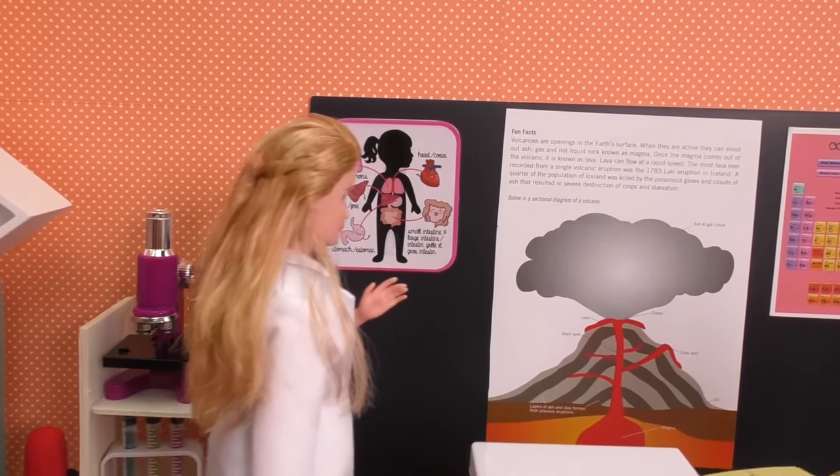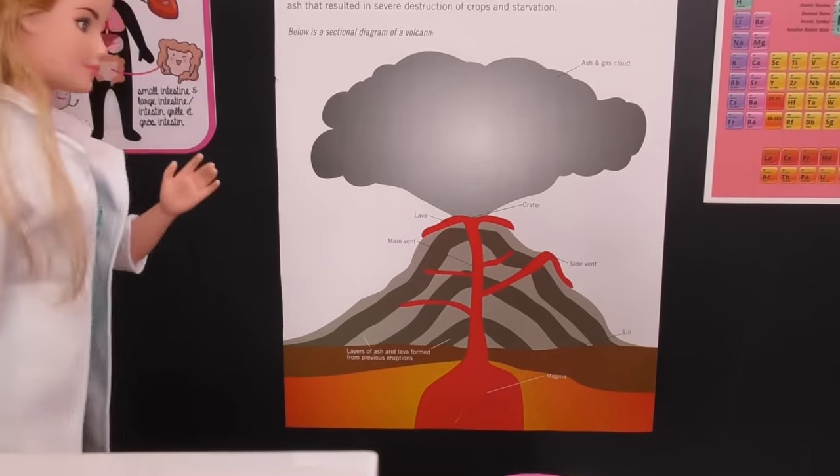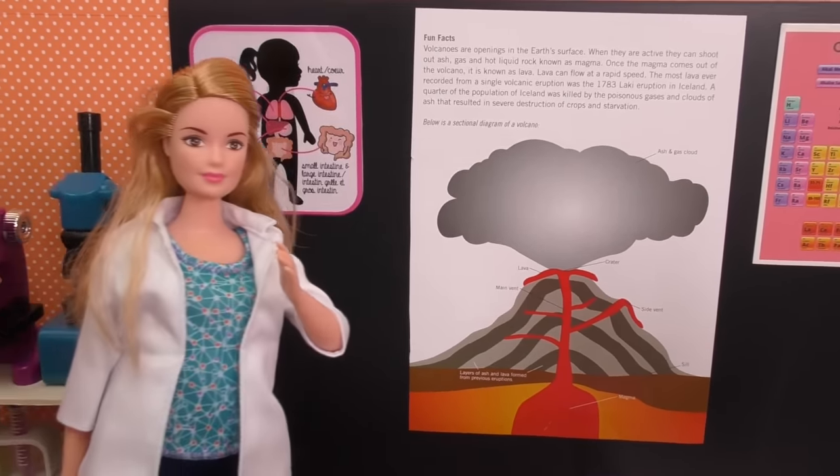So here's the board, guys, and there's some nice drawings here. And this is a volcano. See, that's how the lava goes up, and then it goes out.